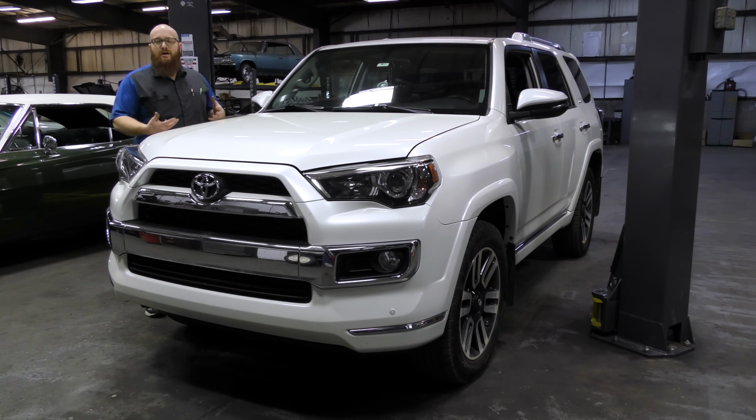I get asked all the time, I'm looking at this car, I'm looking at this SUV, a GMC Acadia, a Terrain, and all these Buick Enclave, Excursions, Expeditions. What kind of SUV should I buy? Sitting right here on all four wheels is the answer, a Toyota 4Runner.